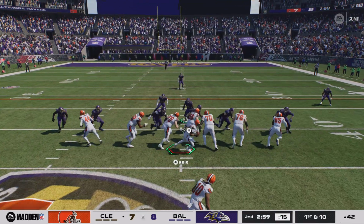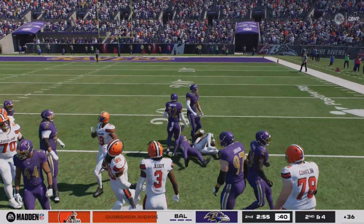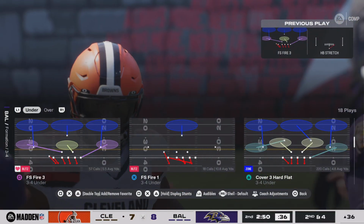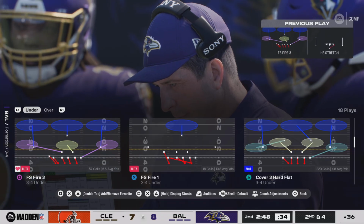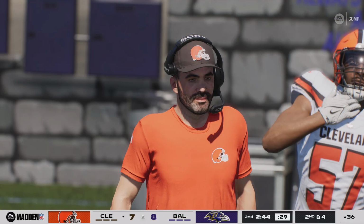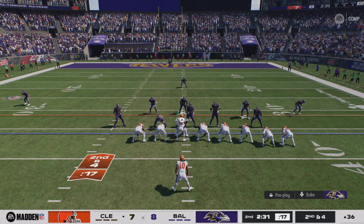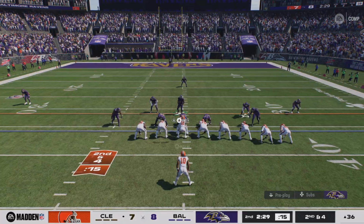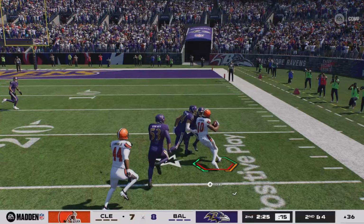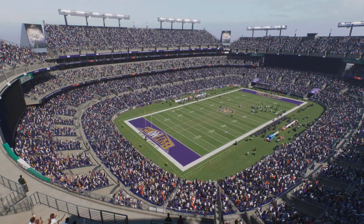Let's go. Ready. To the right side, it's Judkins. And he'll get about 5. Ball on the 36 now. Here's 2nd and 4. Again, it's Judkins. And they bring him down inside the 25-yard line.